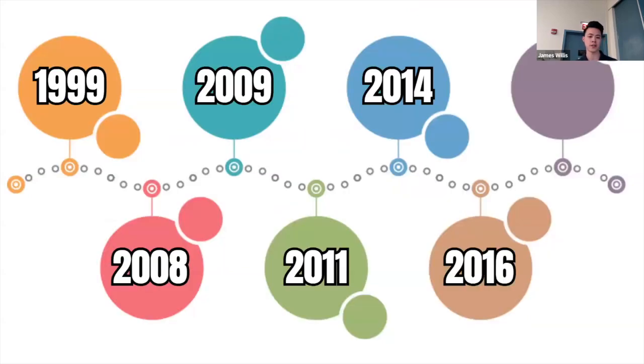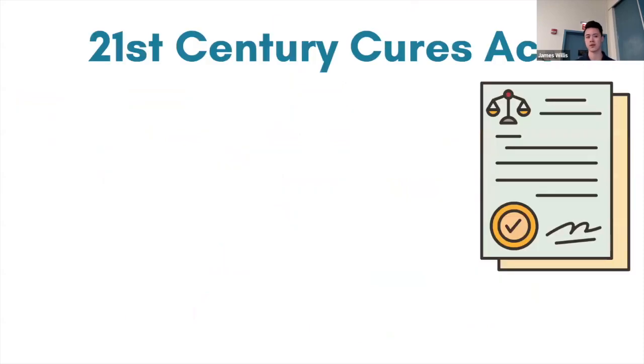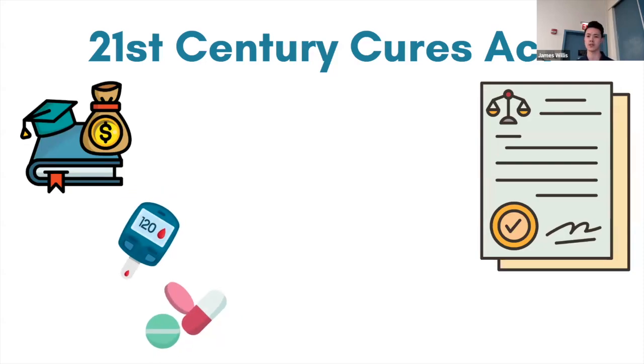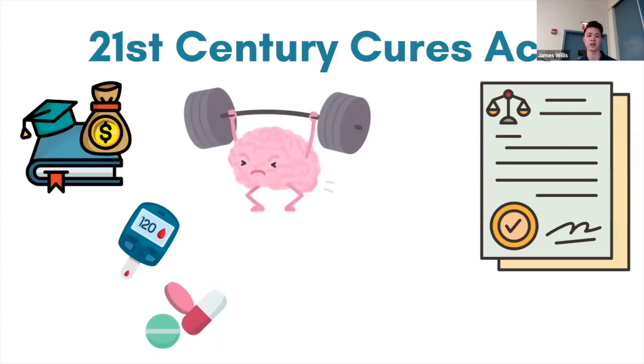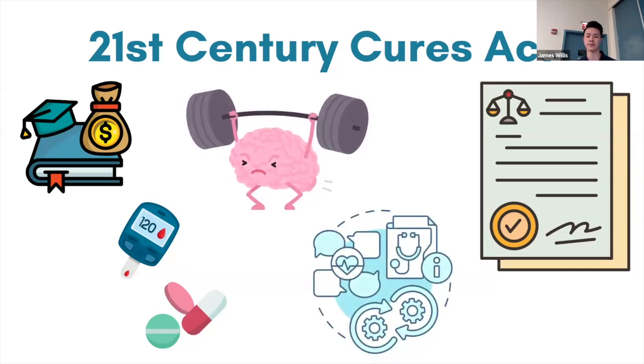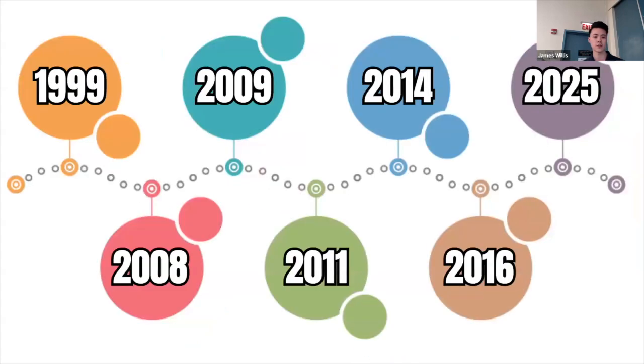Now, in 2016, there was another act that came out called the 21st Century Cures Act. This helped increase funding for biomedical research, expedite approval processes for drugs and medical devices, support mental health services, and continue to push for interoperability. So that brings us to today, 2025.